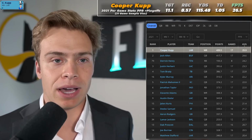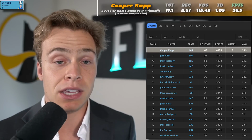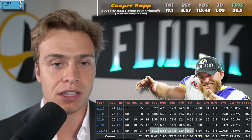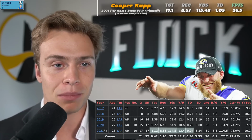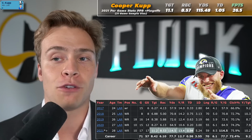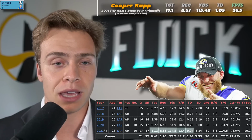Not only the wide receiver 1 overall, but he finishes ahead of every running back from a points per game standpoint. He pretty much matches Davante Adams from 2020, when Adams was averaging 1.3 touchdowns per game. Cooper Kupp matched that on a fantasy points per game standpoint. He had 114 receiving yards, 11 targets, almost an entire touchdown, all on a per game basis.